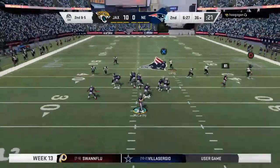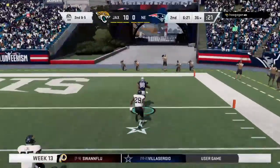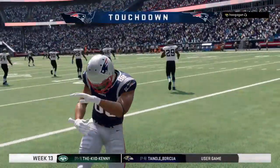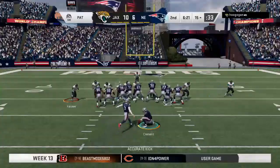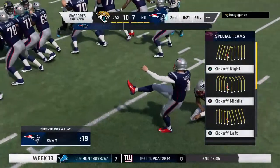He's going to float this one deep right side. It's caught inside the 25. And he's in. Touchdown, Patriots. A big play there. His 14th touchdown now on the year, as they are now on the board here in the first half. Gonzalez good on the extra point, and that'll cut it to 3 at 10-7.